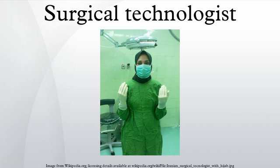Training, certification and professional organizations. United States: educationally, surgical technologists graduate from surgical technology programs accredited through the Commission on Accreditation of Allied Health Education Programs, which relies on information on a program gathered by a collaborative effort of the Association of Surgical Technologists and the American College of Surgeons.